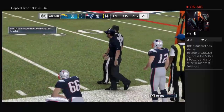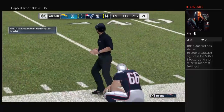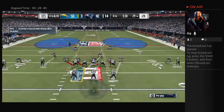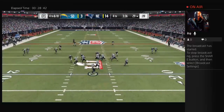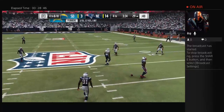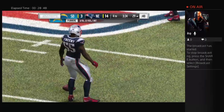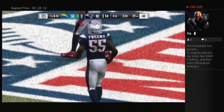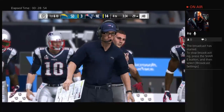If they're going to have a shot in this Super Bowl, they're going to need this one on 4th down. Desperation time. Rivers on 4th down. And that is incomplete. The 4th down play doesn't work for the Chargers. And the Patriots take over. They're going to have terrific field position.